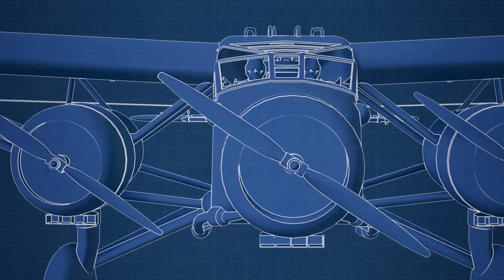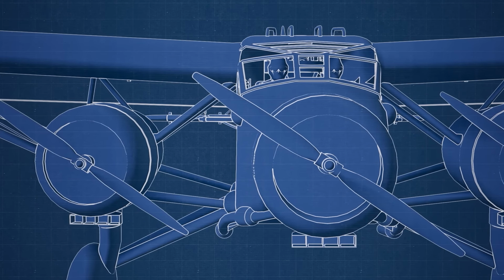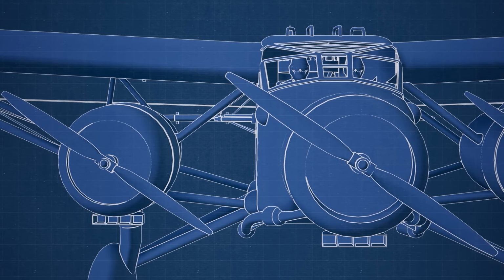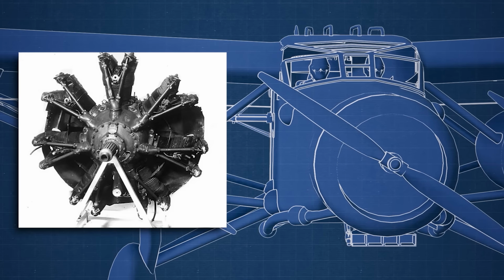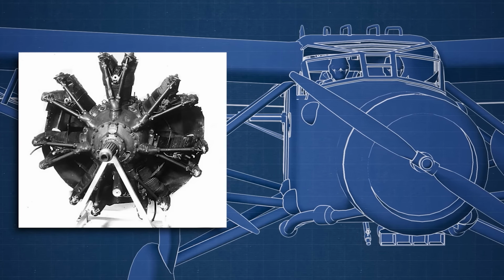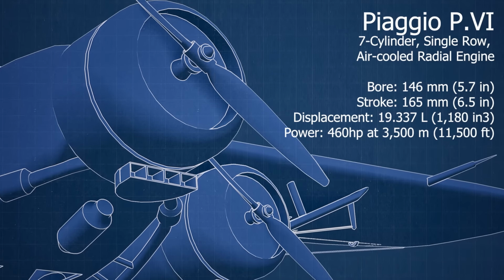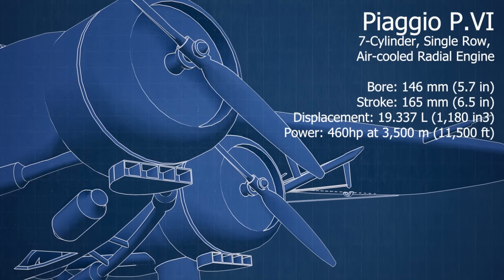The engine layout had also been influenced by the aircraft's intended destination. The aircraft was powered by 3 air-cooled radial engines, specifically the Piaggio P7. This was a 19.3-litre 7-cylinder engine that produced approximately 460 horsepower. These were relatively lightweight, reliable, and simple enough to maintain in remote locations with minimal equipment.